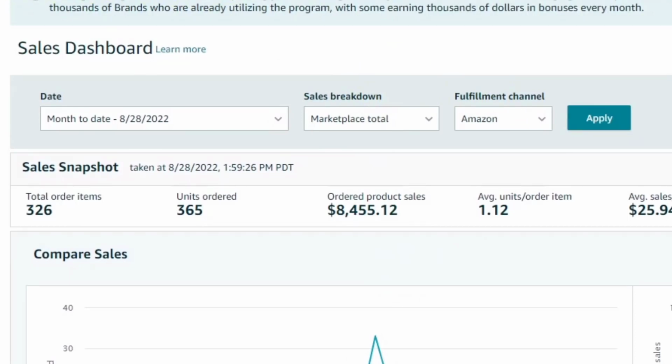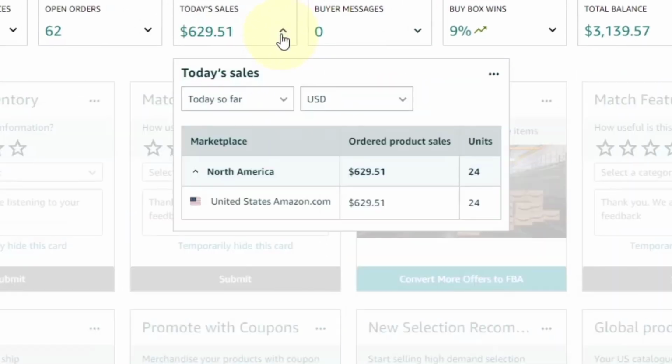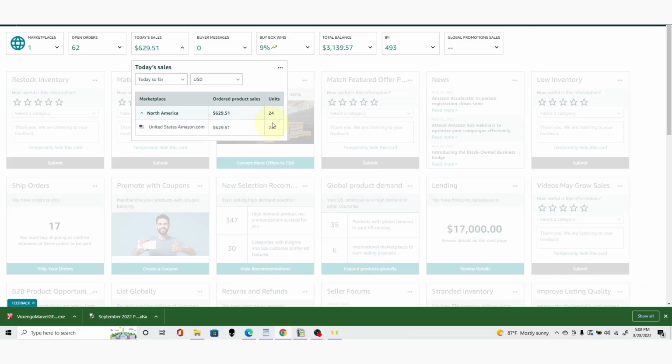Because if we come over and we actually look at our sales today, what we're looking at is today's sales. We actually have 24 so far. You can see today is the 28th, but I can tell you, we don't usually get sales like this on a Sunday. Let's take a look a little bit deeper and see exactly how we did that.